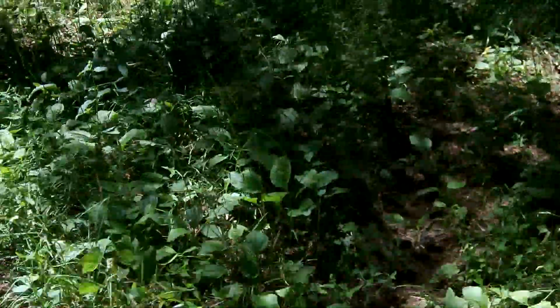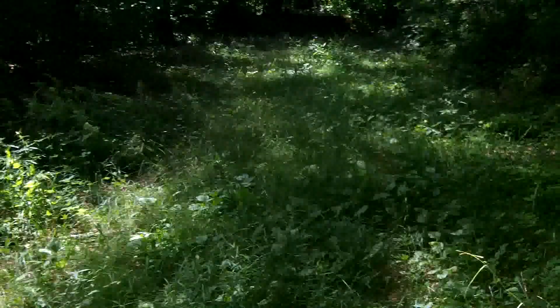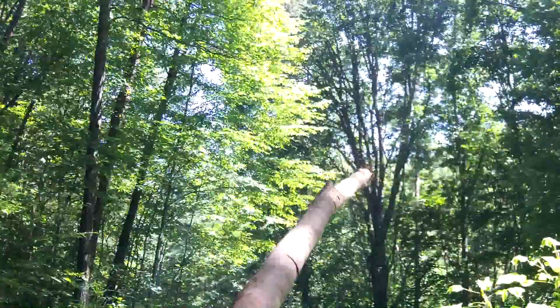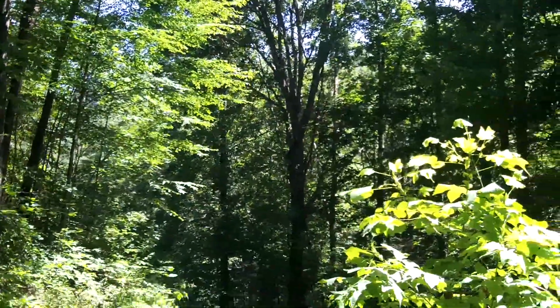Goat killers are going to bust up some deer in here, boys. There's deer sign everywhere in here. This is just as fine a spot as you ever want to hunt anywhere. I mean, there ain't no white oak. Oh, no, I lie. Huge white oak right there. Where there's one, there's more.